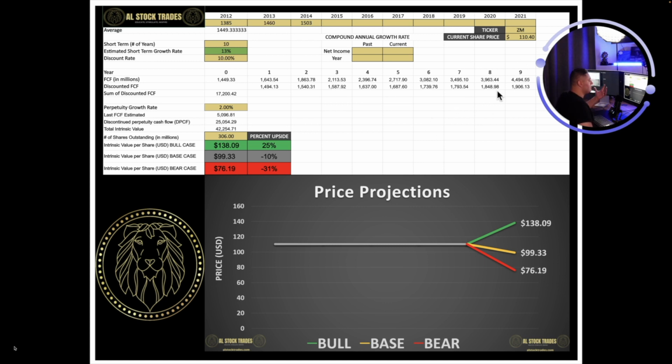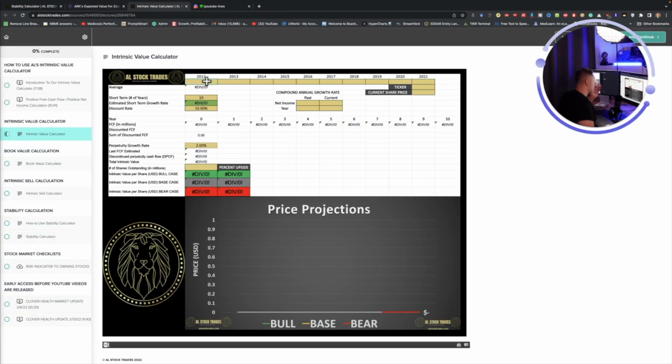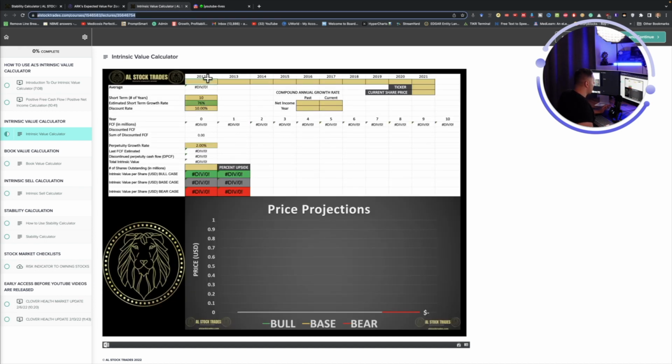So let's take a step back, and I want us to focus and see, if Cathie Wood is correct and this company is able to grow 76%, what would be the price based off of my models? So let's go ahead and do it. We're going to put 76%. We're just going to drop that number in there, and we're going to assume that Cathie Wood is correct.